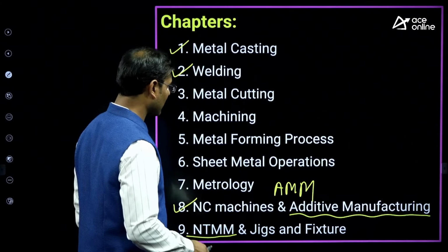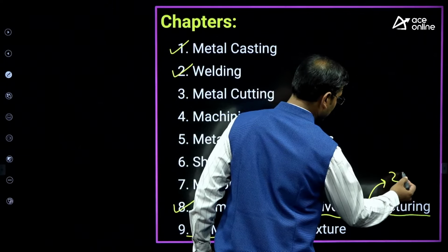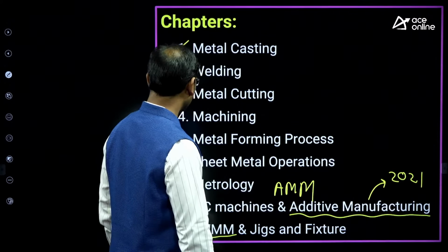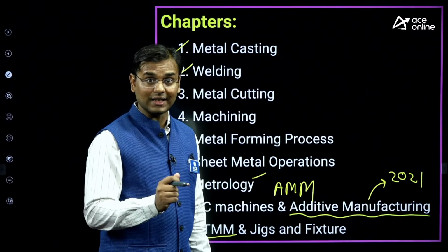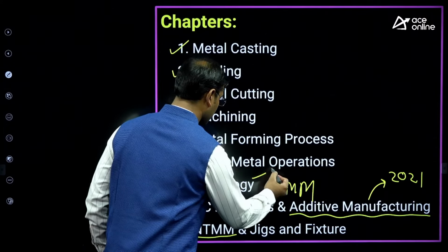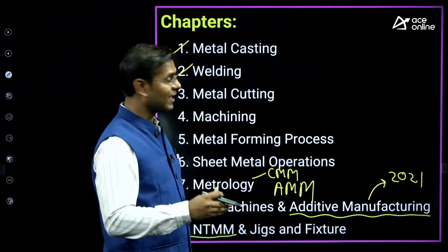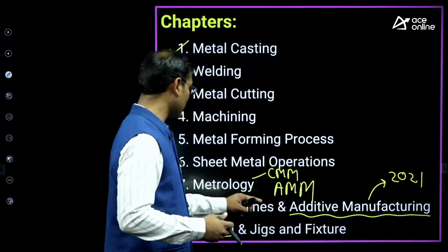Okay guys, this additive manufacturing topic is very important to discuss today because it was added in the syllabus of GATE 2021 for both branches, mechanical and production. And again, a new topic was added in metrology, that is the coordinate measuring machine. And in GATE mechanical 2023, they asked a 2-mark question on additive manufacturing and a 2-mark numerical on the coordinate measuring machine. And that's why the other topics got somewhat less weightage, because additive manufacturing carried 2 marks and the coordinate measuring machine numerical carried 2 marks. Okay?